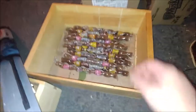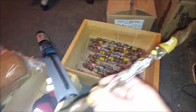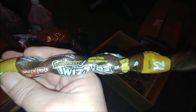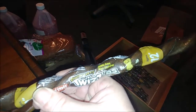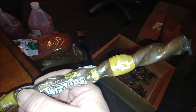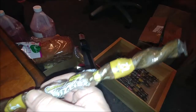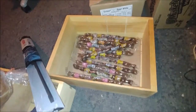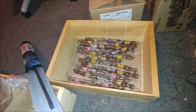Now, if you're wondering what these things inside here are, these are Twisties all-natural dog chews. And these things, the 9-inch ones, I looked them up online. The 9-inch ones are like $4.99 a piece, at least at the site that I saw them at. These are 12-inch ones. Yeah, a whole bunch of these. I looked them up because of how many there was for any recalls on them. When I find that much of something that's not expired, I search.